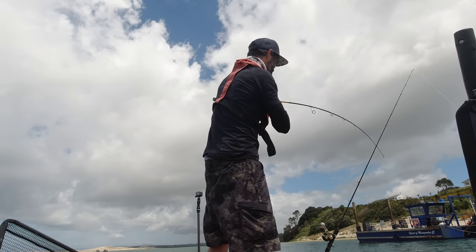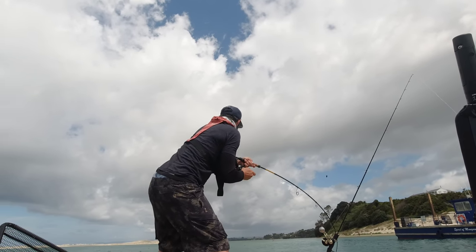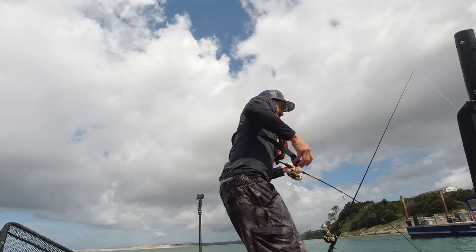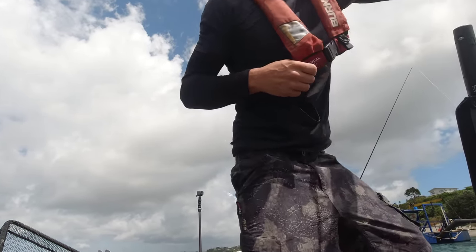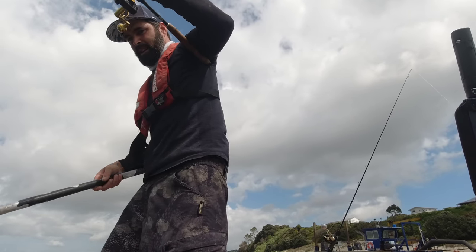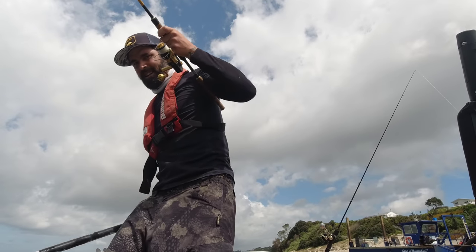Color real soon. Feels like a trev. That's a good trip. Okay, here we go. Oh, shit. So close. Get that fish.